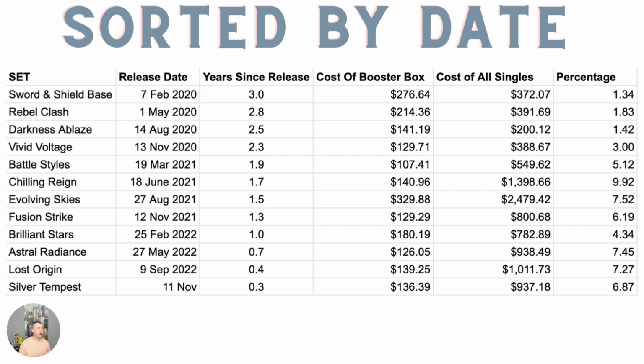So there's a ton. I think what that means for us as investors is that there's a lot of room for growth here. I think the cost of a booster box is going to keep increasing over time for Sword and Shield, where it brings these percentages down into that 1.5 to 3 range, like all of the Sun and Moon boxes we saw. So we have opportunities here. Battle Styles is a good opportunity. Chilling Reign is, I think, a really good opportunity.